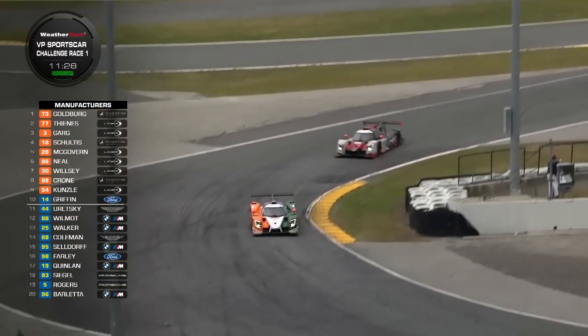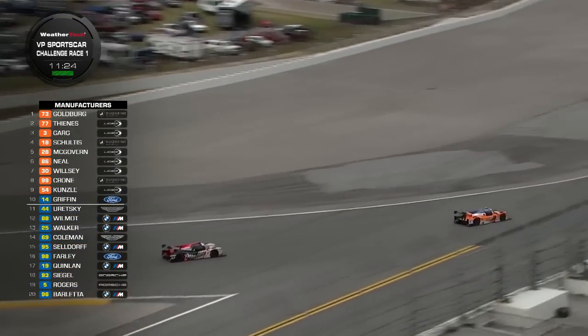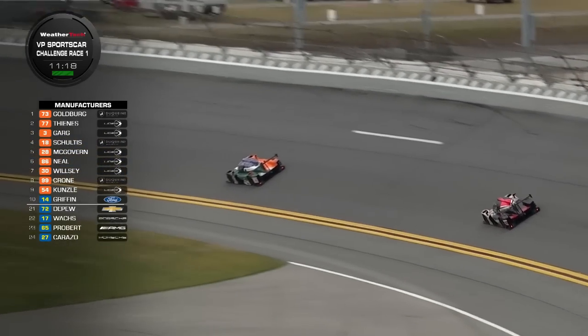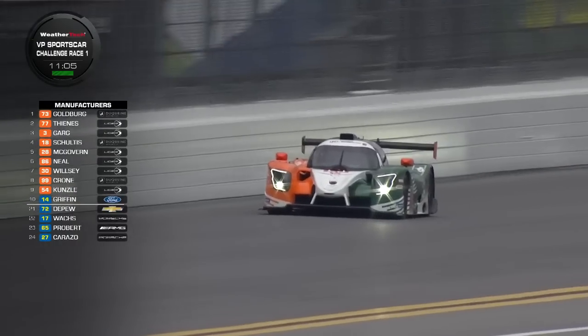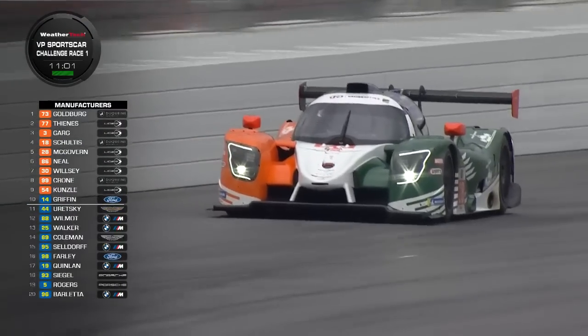And a little bit farther back down the field there is what has been the battle for the fifth position in class. Now they're going onto the banking here. Keith McGovern is still ahead of Scott Neal, I think, as they head around back towards the Le Mans chicane for the 19th time in this race.